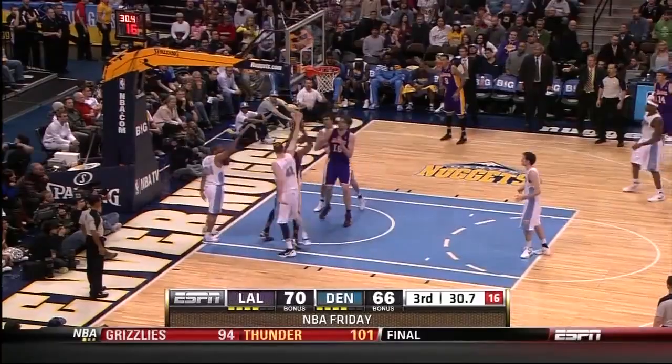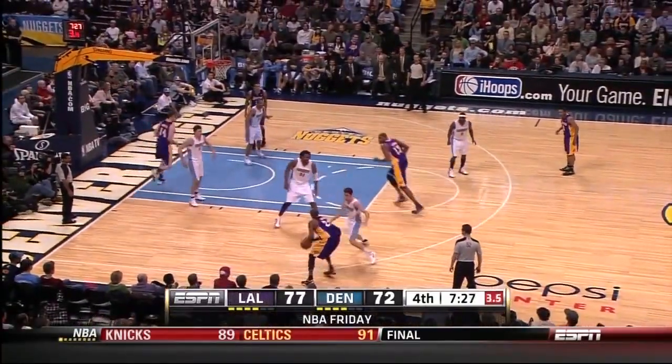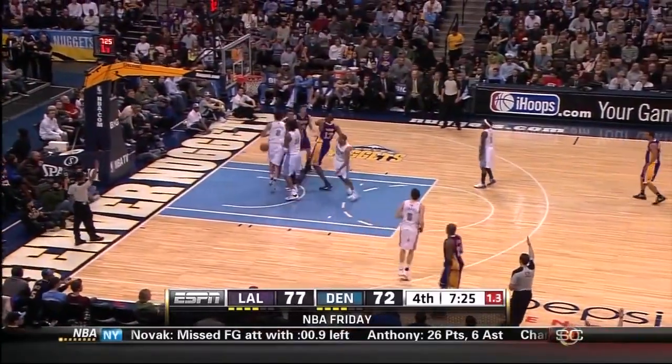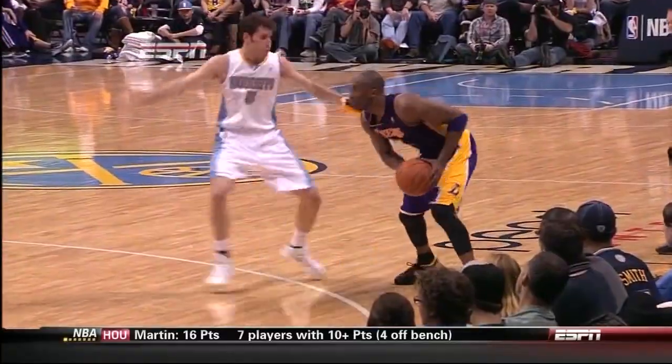Same matchup. Same help. Nice. Different result. Kobe just 6 of 19 tonight. Look at the recovery from the Nuggets. And set because they had a 2-on-1 there with Kobe open. I just watch this right here. And this is great. Create the space.